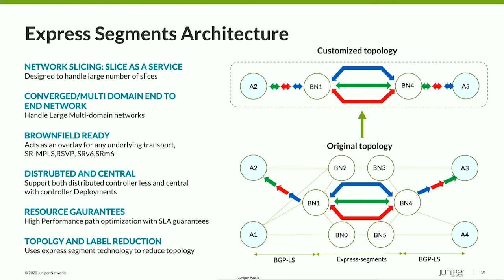Furthermore, as networks are getting bigger and bigger, their topologies are getting much more complex, which makes it harder for the routers and PCEs to process and distribute these topologies, especially when we are talking about multi-domain networks. We need a way to compress these complex topologies to reduce the size of the traffic engineering database, and in turn, make it easier for the PCEs, routers and controllers to process and distribute. Express Segments does exactly that. It creates a customized topology that inherits all the properties of the original network, but with a significant reduction in the traffic engineering database. This enables it to handle large multi-domain networks. It works with and without a controller, which makes it very flexible. The architecture is brownfield ready and supports all flavors of segment routing from SR MPLS to SRM6 and SRv6.